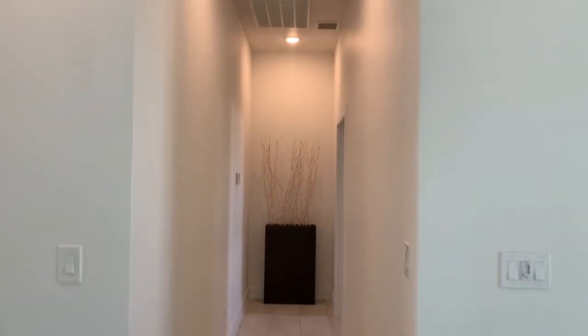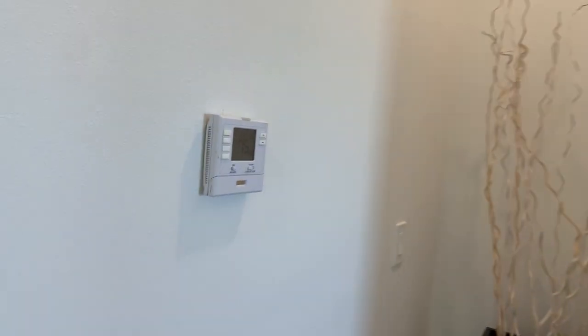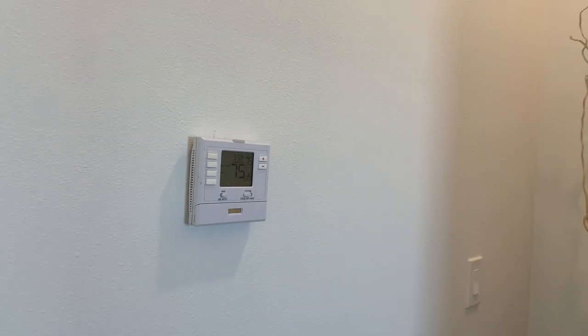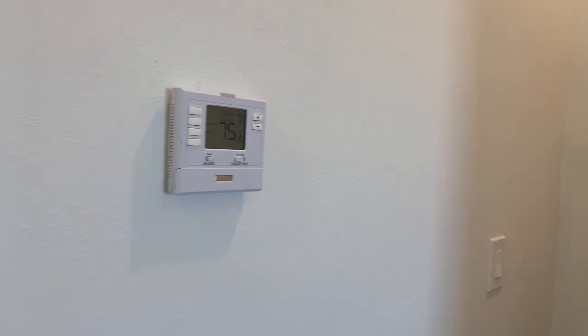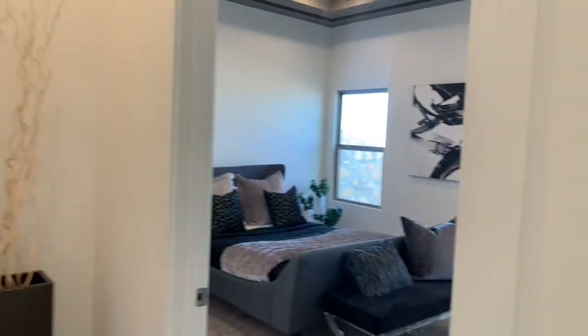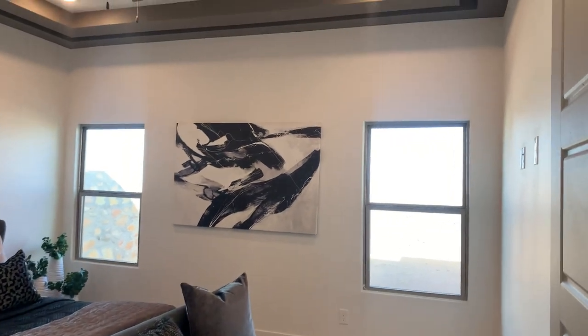So here we have the hallway to the owner's bedroom. And as you can see, this suite is actually zoned away from the other bedrooms for maximum privacy. So here we go in. Oh, and this guy. We actually include as standard with our homes a smart thermostat. However, unfortunately, just gonna keep it real with you guys, sometimes people steal those. So we have these temporary ones on here until the home closes. So it comes equipped with your smart thermostat. Okay, and here we enter into the owner's bedroom.